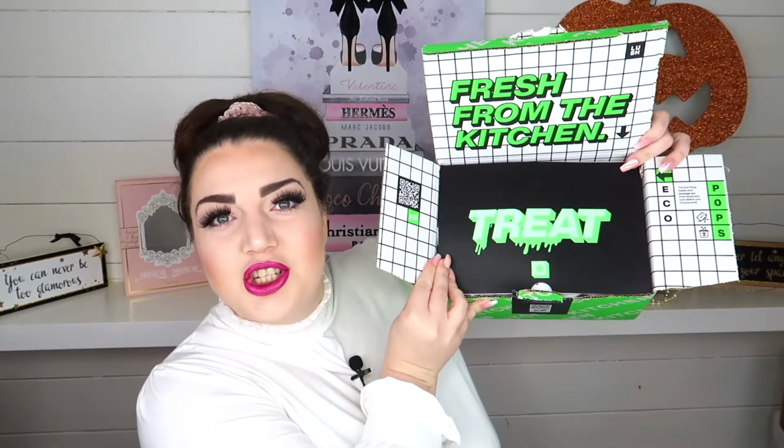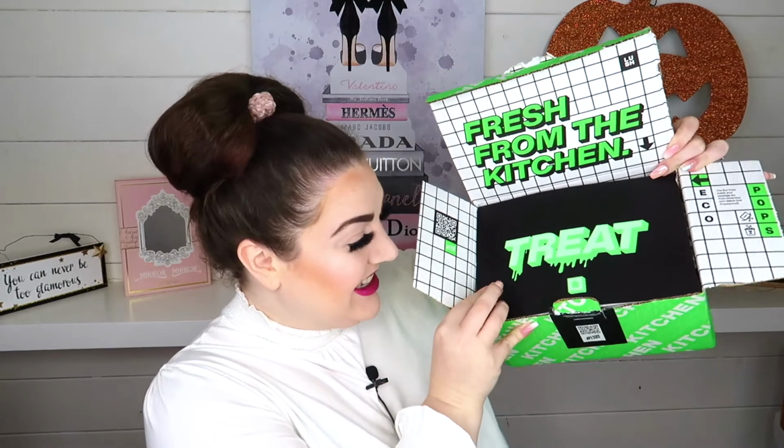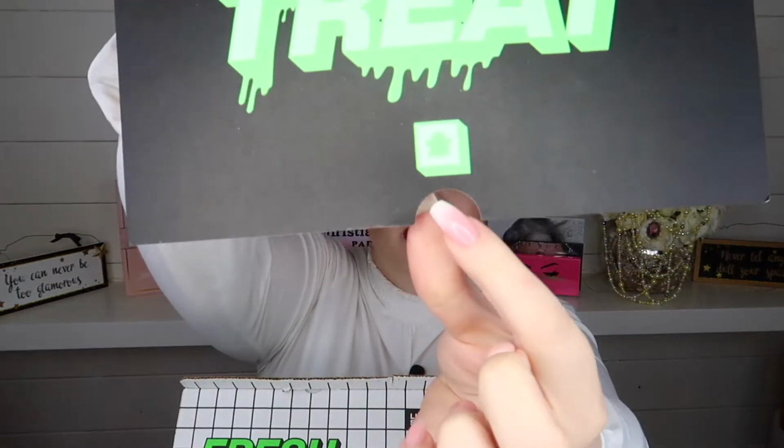Oh, right, I'll show you what it looks like. Treat. Look, it's even got like a little ghost on the bottom of it. Oh, that's so cute. I wonder if some people got trick and some people got treat. Look, it's got like a little ghoulie on the bottom of it. But I don't want to look too much at that because it's going to have spoilers. Right, so let's have a look.